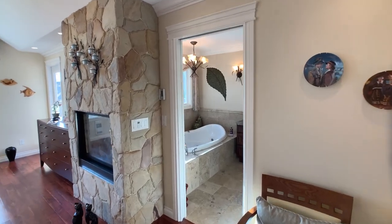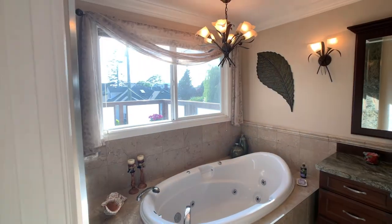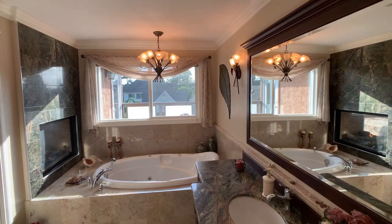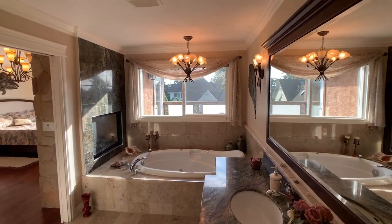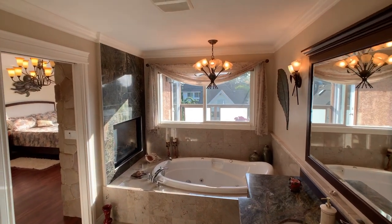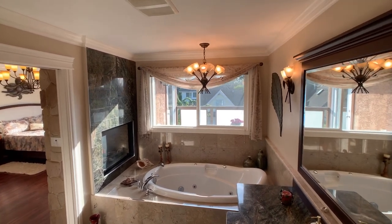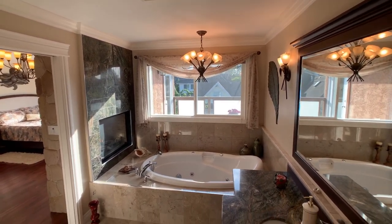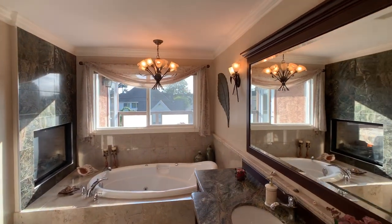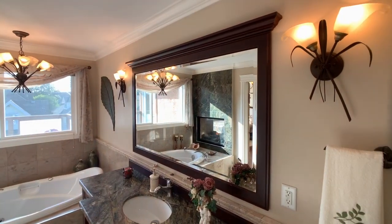And heading into the master ensuite. Again, just a gorgeous room. And that is called a slipper tub. And I'm told that they had custom jets installed for the slipper tub, so that they were in therapeutic positions to hit all your pressure points in the body.